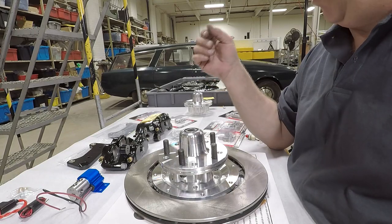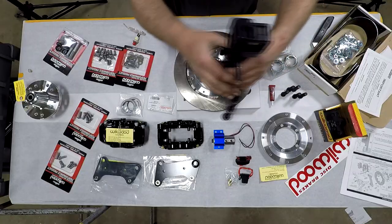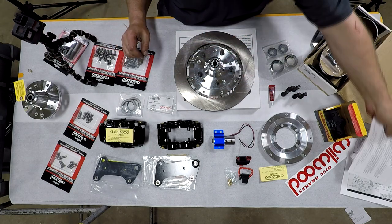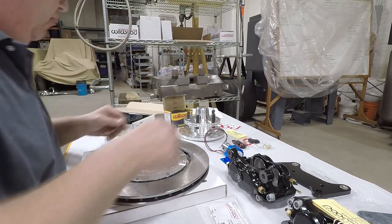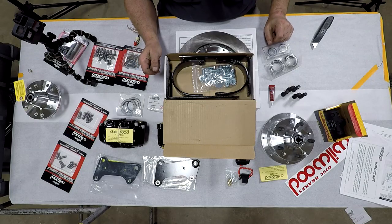It's another part. What else have we got here? If I move this camera, I'm going to put you over here. And this box, something every drag car should have. Very important. So here we go. I'm going to bring this out here. This is the drive shaft safety loop.